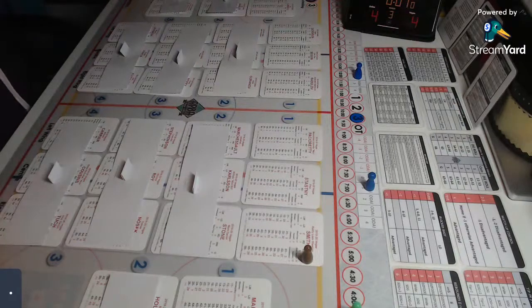And the result of that block is a 4. He's going to send it out to Rudolph, and Dallas will come up the ice looking for the winning goal. 35. 35 is a 3, becomes a 4. Shot and goal for Rudolph, and Rudolph's shot is 5th of the game.